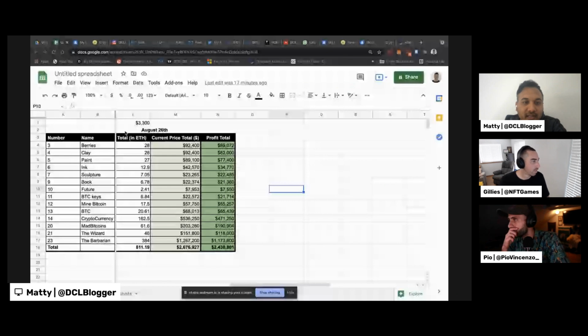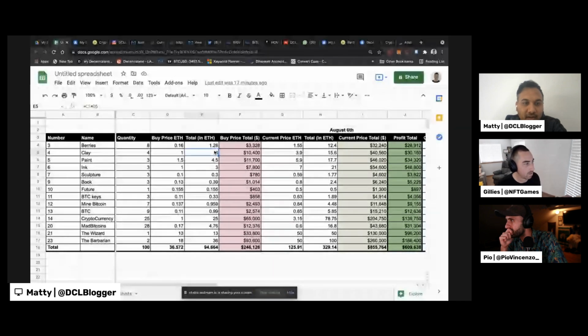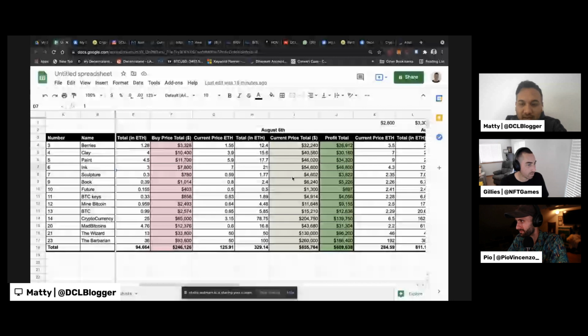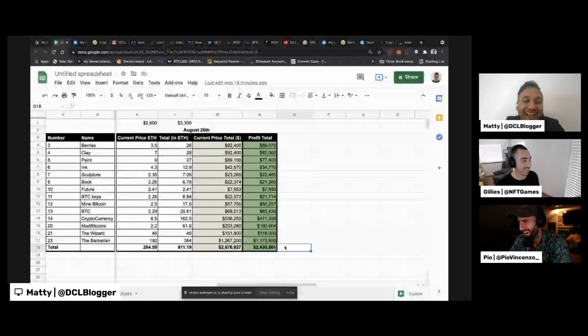Yep. Okay, so this was August 6th when I bought into Curio Cards. I was just buying a bunch of different stuff, and I was like, oh, this should pop because it predates CryptoPunk. So you can see I bought the Barbarian at 18 ETH. I bought 2 of them, 1 of the Wizard, 28 of Mad Bitcoins at 0.17 ETH, 0.11 ETH, 0.1 here, 0.1. And that was August 6th when I did the snapshot. I think I bought them on like August 5th, and the next day, the portfolio went from 250K to 600K. And then today I did a snapshot and it's 2.4 million. In less than 30 days.